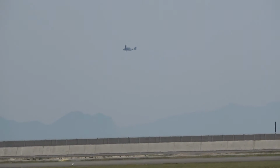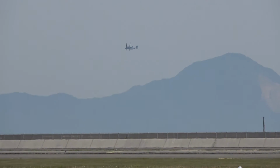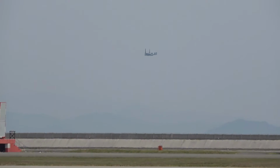Out in front of us now, let's watch as the MV-22 Osprey approaches for a high-speed pass.